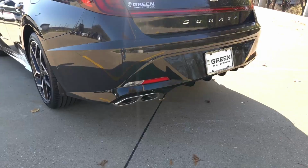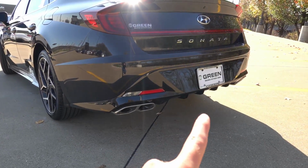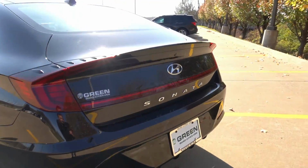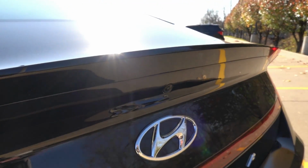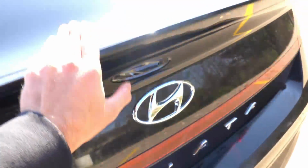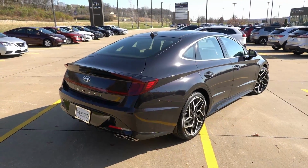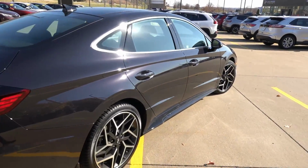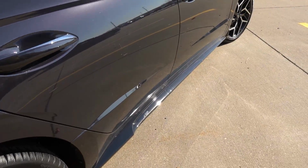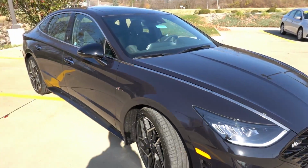And once again, this is a unique rear bumper design for the N-Line. So you have the twin outlet exhaust, diffuser fins with gloss black accents around the license plate and tailpipes. Backup camera located on the trunk lid, and of course the hidden button here in the Hyundai emblem to pop the trunk. Very nice touch design-wise. And once again, I really do like the N-Line styling. Here you can kind of see the side skirt extension a little bit better here in the sunlight. But yeah, I would definitely pick the N-Line if I was in the market for a Sonata.